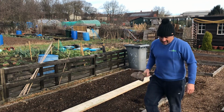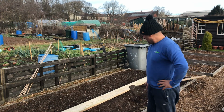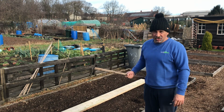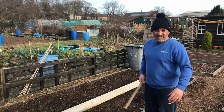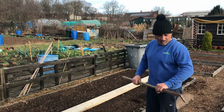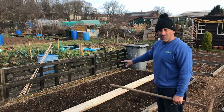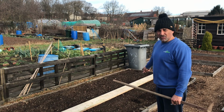Right, what I'm going to do now is start the potato trenches, as I said earlier on. What I normally do is I normally use a spade and dig them out, but I'm going to use this today just to draw them back. You only need to be sort of 5 inches deep, 6 inches deep. So I'm going to give this a go and see how it goes. What I've done is I've placed the scaffold board where my next row of potatoes is going to be, so I'll use that as a guide as I'm drawing back the first row.